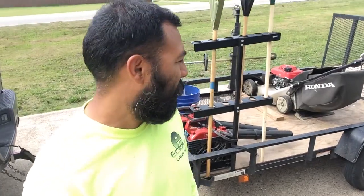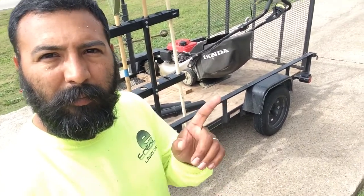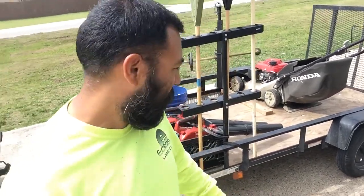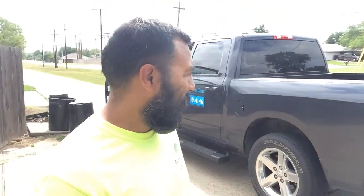It's a 5x8 trailer, single axle. I went ahead and blacked out the wheels, or the rims, with a plastic dip. I just didn't like the white. The white looked weird. Plus with my black truck, Dodge Ram 1500. This is probably the thing that I've upgraded. I had the 2008 Chevy Malibu before, and that's what I was pulling my rig with, but now I've got the Dodge Ram. It's awesome.